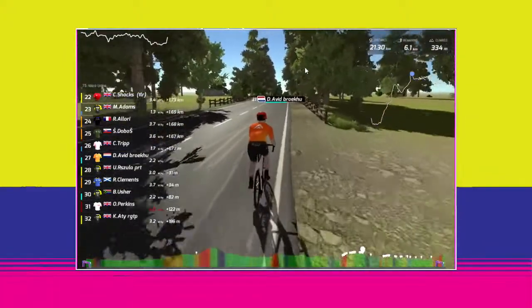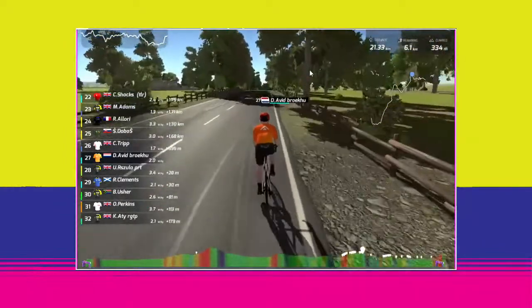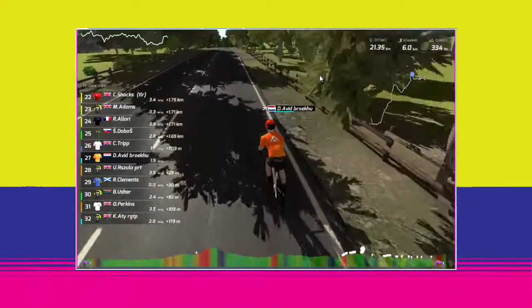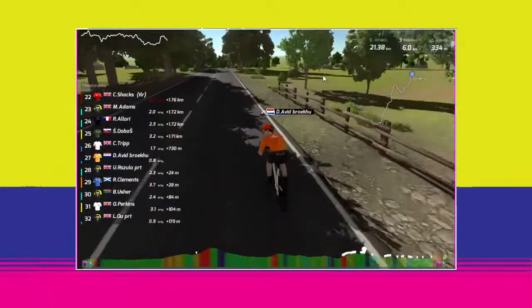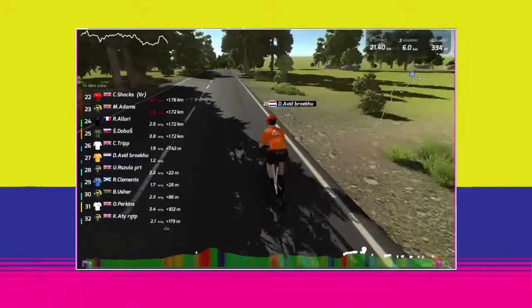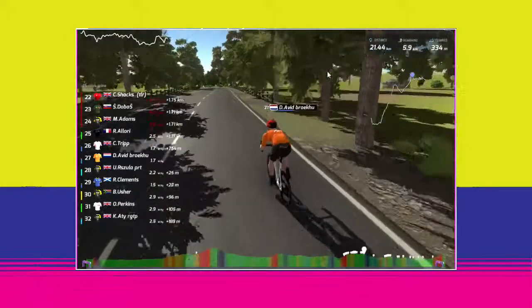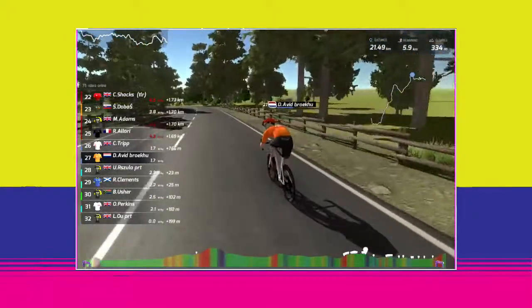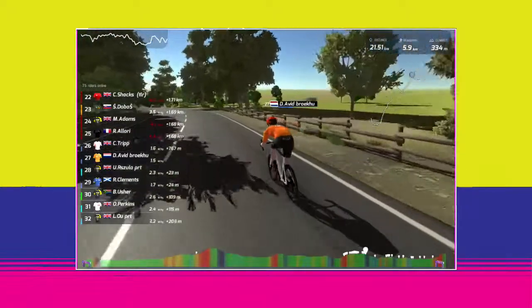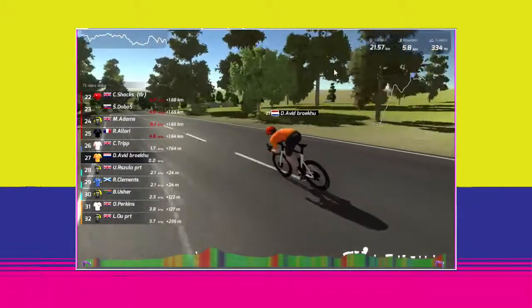David Brookers not putting in much power here. I'm just wondering if he's treating this as a recovery ride or whether he's decided that tonight's not the night and he's just going to ride a bit more easily. Using the look behind feature there, the animation of the character allows you to turn your head, look behind and check how close you are to the group behind. I'm feeling David may be watching the stream as well. He's performing for the camera.